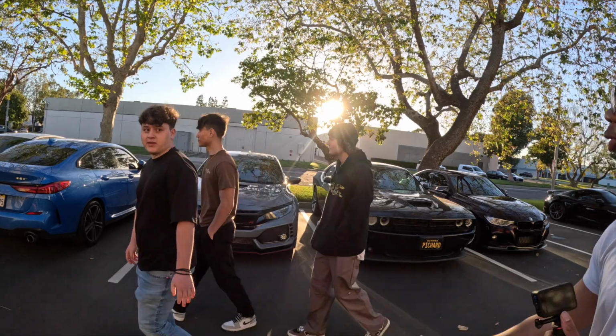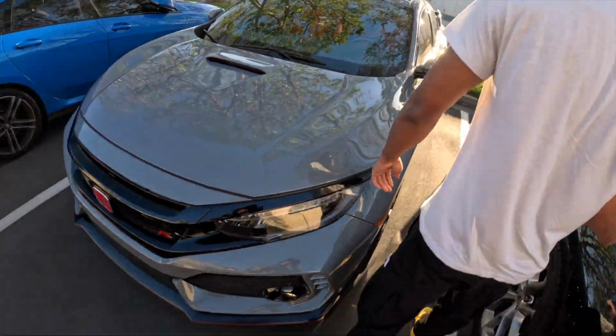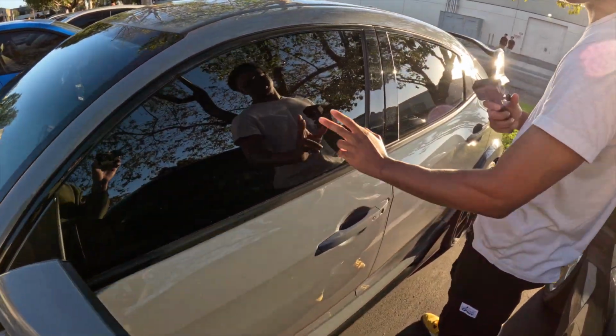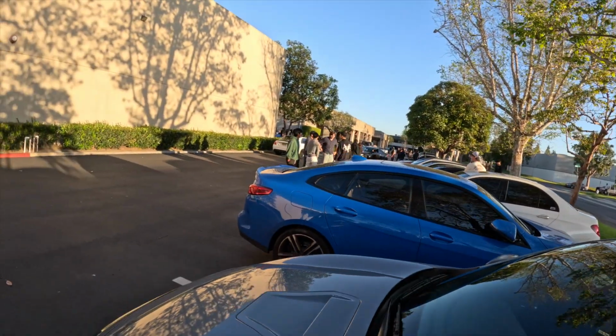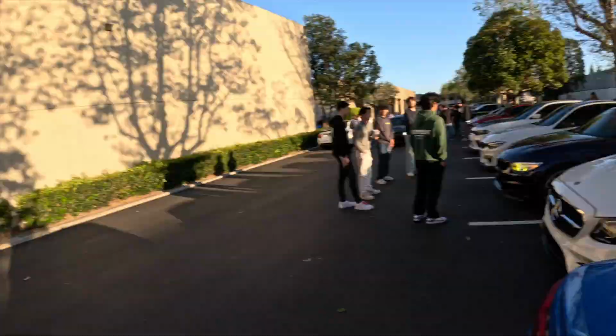It should be fun. How'd you buy a Civic, bro? Hey man, come on, bro. Hey, bro, this is the owner right here. He's cleaning his own car. This clean? It's actually dirty, bro. Dirty but clean. Okay, I need to clean the seats. Flexed on me. I wasn't going to film, but Jalen started making me film. So what the heck?